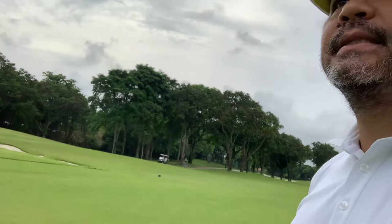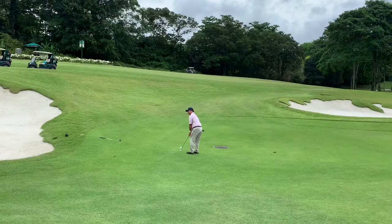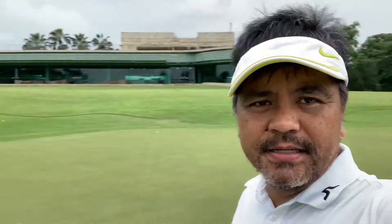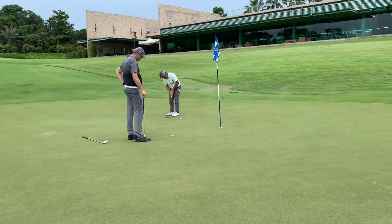So, tignan natin how this last hole will pan out. Alright, see, there's Cody. Ahoy! There's John. We're here at the 18th hole of Sentosa Golf Club. As you can see, yung likod ko. Hirap. Now I understand why the pros shot like, you know, 2 under, 1 under, kasi mahirap talaga to. Nice!